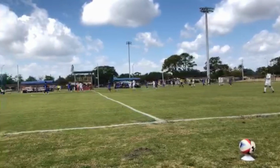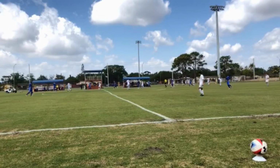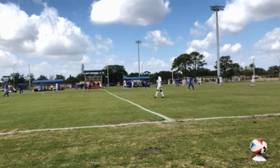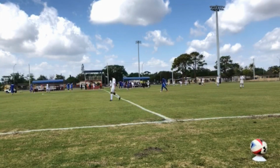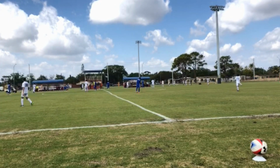Threw in the hands. That's a Miami FC foul. It's muscle memory to me. Has Miami FC been called for a foul? What's going on? I don't know. It just does it alone. Might be the first foul on Miami FC in this game thus far.